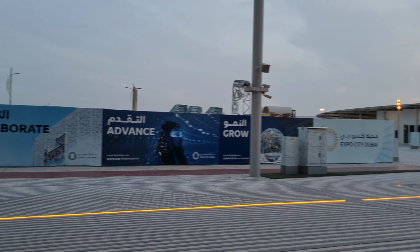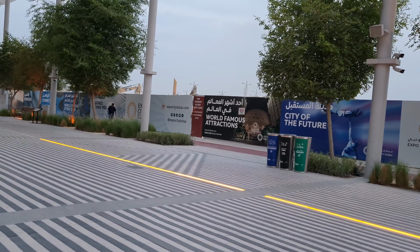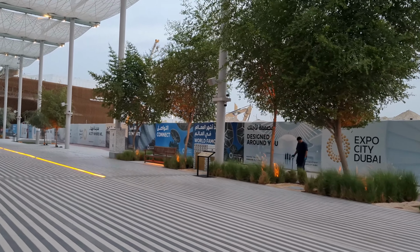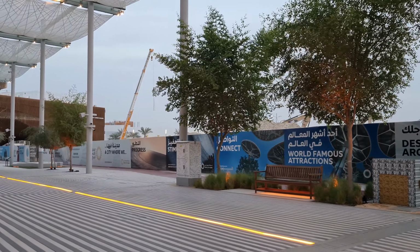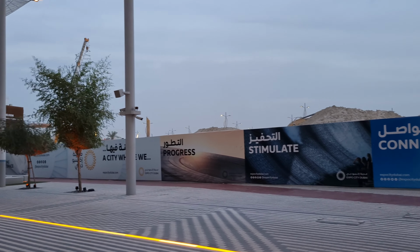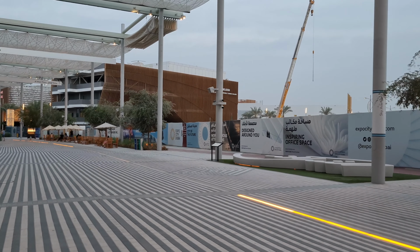All right, so in this area before, we have the pavilions of Chile, Iran, France, Thailand, and Belgium. We also have Poland, Hungary, Ireland, and South Korea. Let's see which went out and which pavilions remain. These are all empty now. Iran left, Chile left, France, and Thailand. I can still see Belgium.